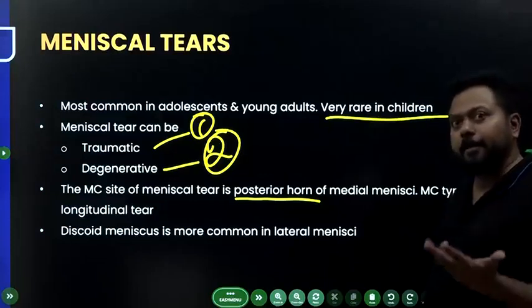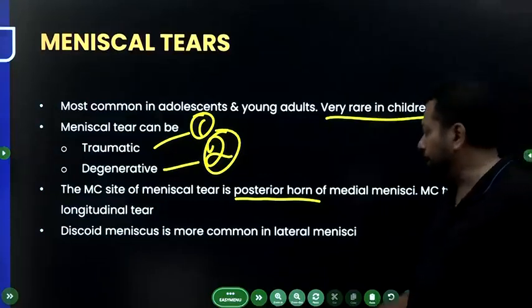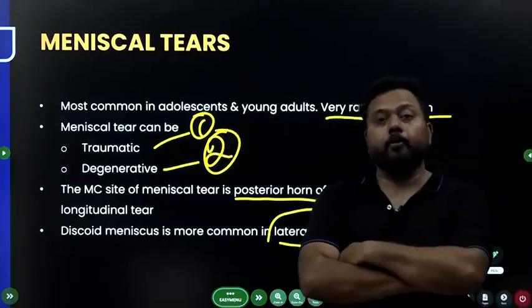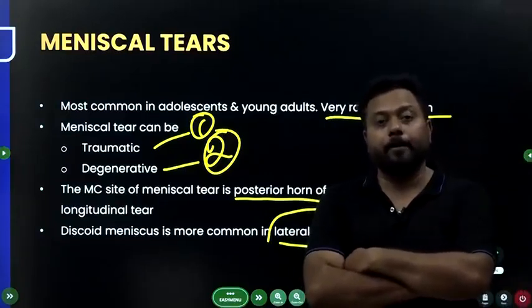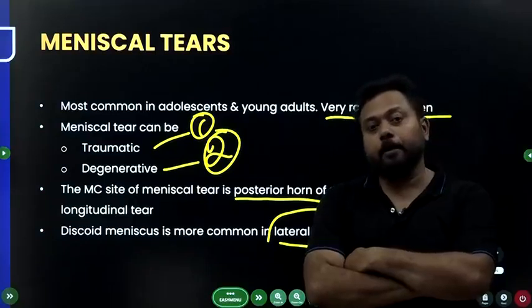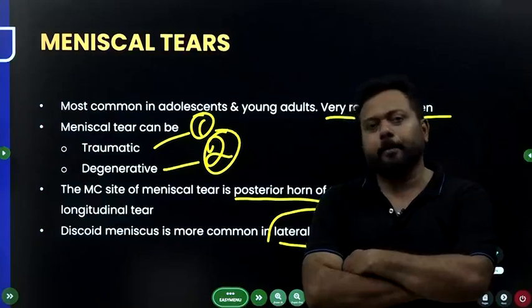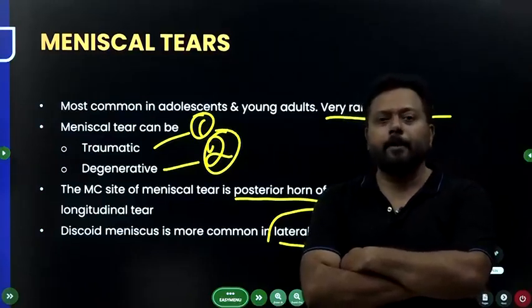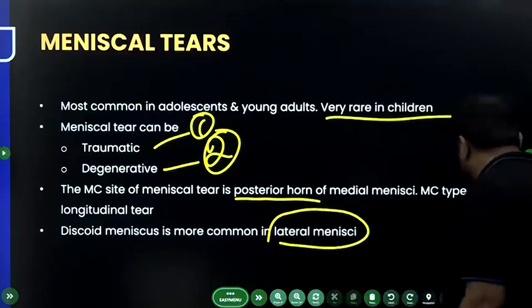Discoid menisci means degenerative menisci. It is very common in lateral menisci. So read the question very carefully. There are two types of meniscal tear: traumatic tear and degenerative tear. If they ask degenerative tear, discoid meniscus is very common in lateral menisci. If they simply ask meniscal injury, it is more common in medial menisci, especially posterior horn of medial menisci.